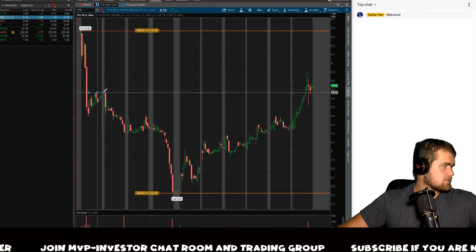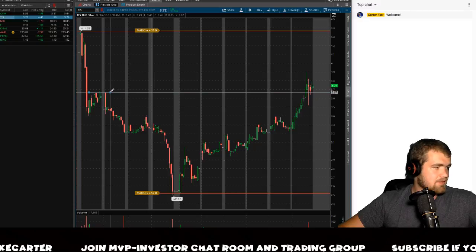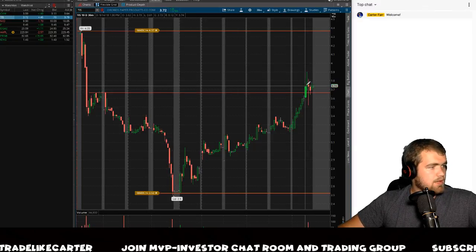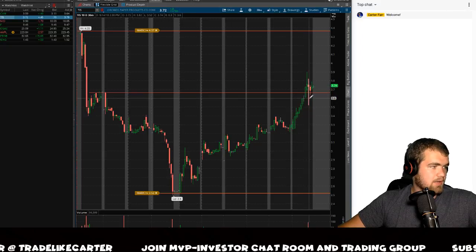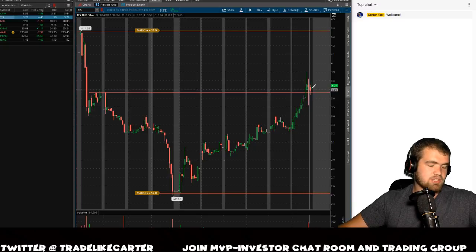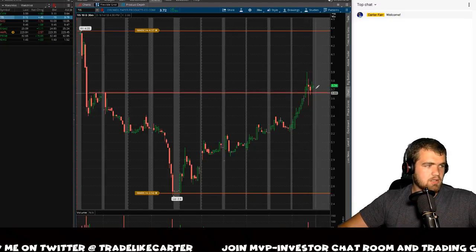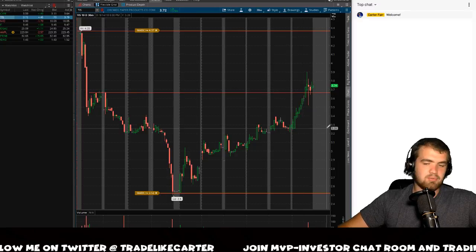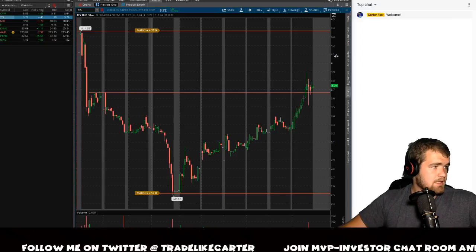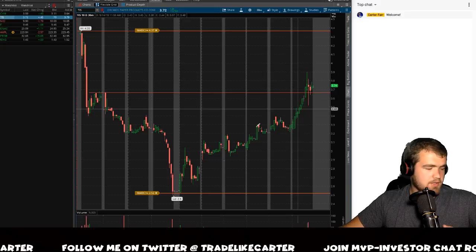It's going to have some trouble with this area right here at about 467. And I know you might say, oh, well, it already broke it. Well, it did, but look at what happened. It immediately flagged out, which could be one of two things. It could bounce off it, or it could break back down. Either way, it should be a pretty good one to keep on watch here.